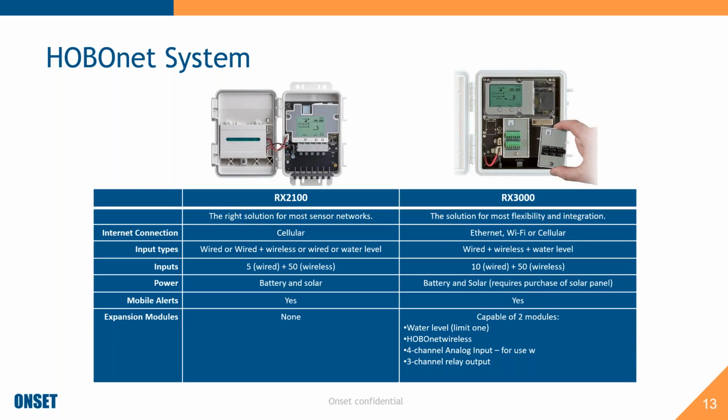So at the center of the HOBOnet are the stations. We have 2 stations that are compatible with HOBOnet. The first is the RX2100 series. It's a low-cost option. It's suitable for most applications in which you're looking to monitor conditions only and don't need to add capabilities such as relays, or you don't plan on adding any third-party sensors in the future. The station comes ready to use with pre-programmed cellular connectivity. So it's very simple, with an integrated solar panel. Basically plug it in and you're up and monitoring.